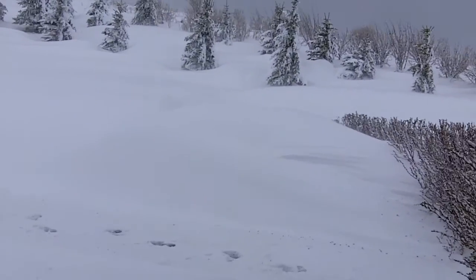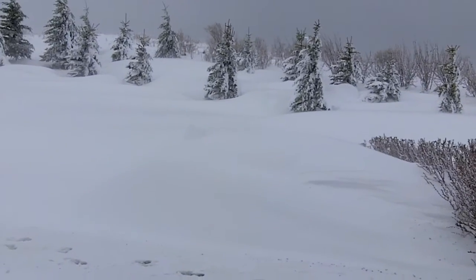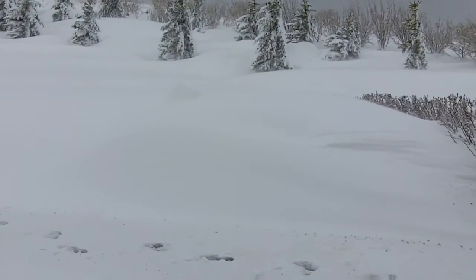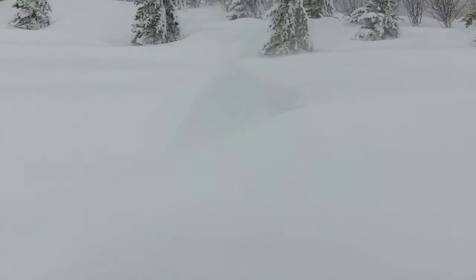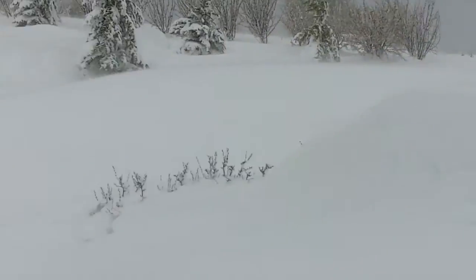Hey, it's April 29th, 2010 here in Calgary. This is what it looks like outside. It's hard to believe that just 3 days ago we were playing golf. Now here behind my garage we have a drift that is almost as tall as I am. The size of this drift is just ridiculous.